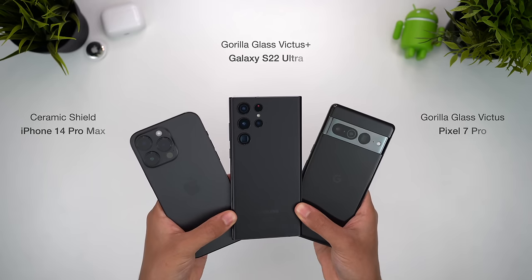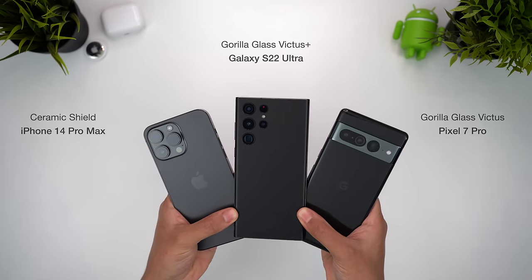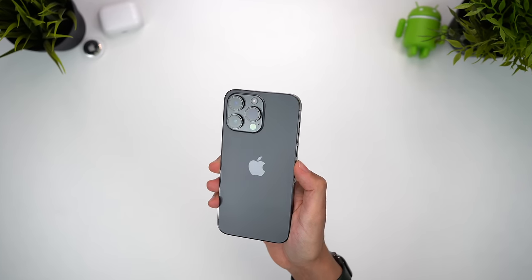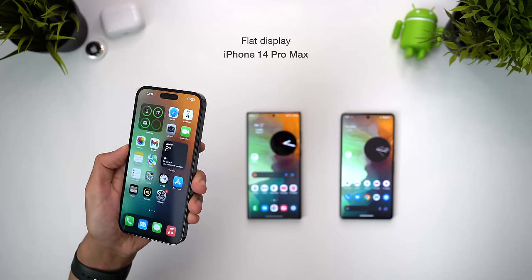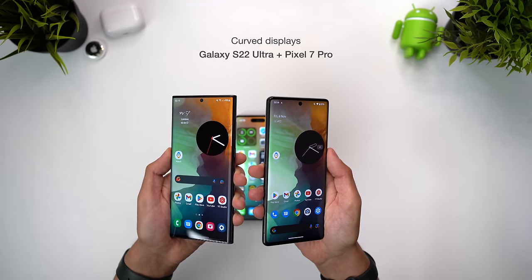You've got Gorilla Glass Victus on the Pixel, Victus Plus for the Galaxy, and Apple Ceramic Shield Glass on the iPhone, which they claim to be the toughest on any smartphone. It's hard to prove this claim since in real-world use, you could drop any of these phones and break them, and drop tests online show mixed results anyway. One key advantage though is having a flat display, which structurally means the iPhone has greater drop protection than either of the curved Android phones.